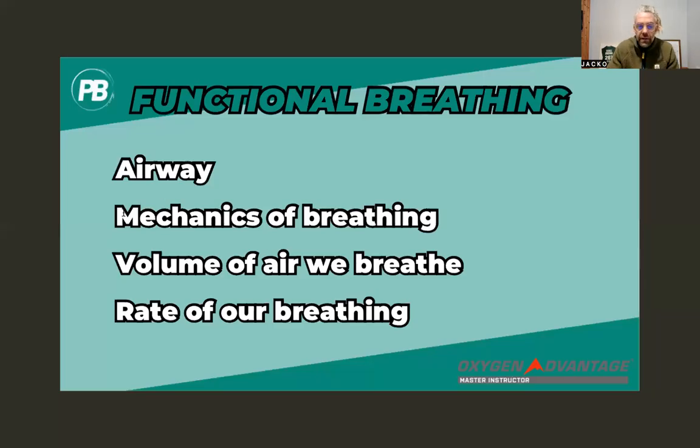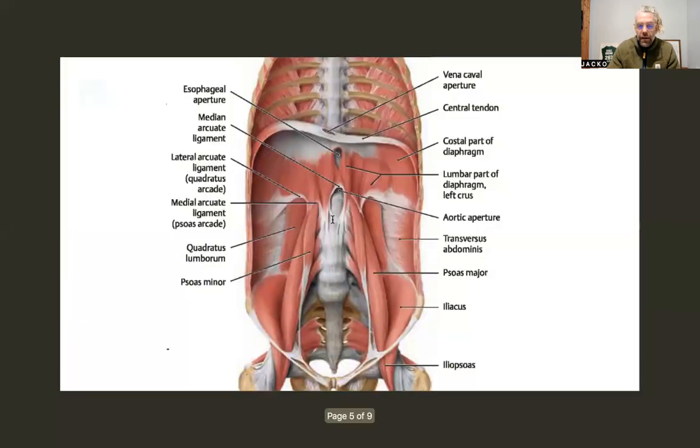Okay, but I want to take it further for us. I want us to understand this further. But that's a key little starting point for us. That's the airway. We've talked about the volume of air we breathe and the rate of our breathing. We're going to come back to those two things. That's airway covered. We're then going to go into the mechanics side of things, a little bit more detail rather than just it being low down.